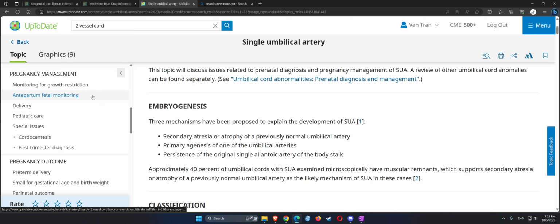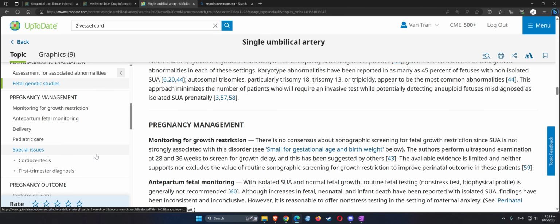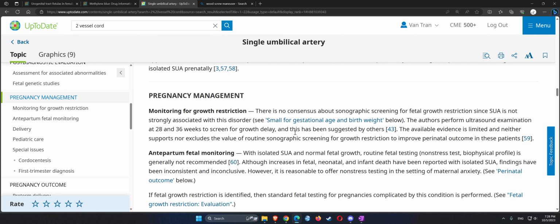Okay, so basically, if you have a single umbilical artery, you're at higher risk for other structural abnormalities. So these patients really need to get an anatomy scan. But if there are no other abnormalities found, there's no increased risk for anything, no increased risk for aneuploidy or anything. You don't need to do surveillance or anything if it's an isolated single umbilical artery.